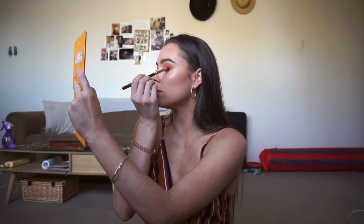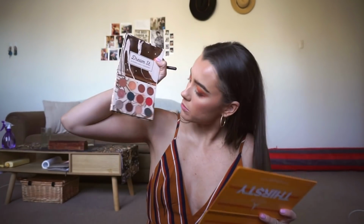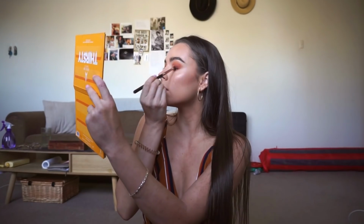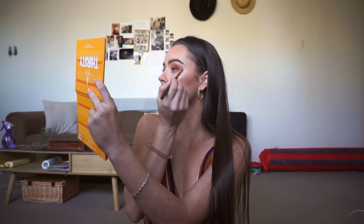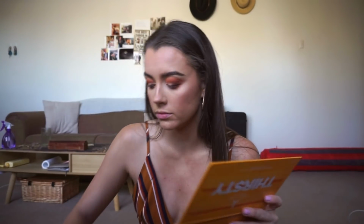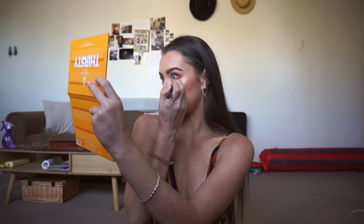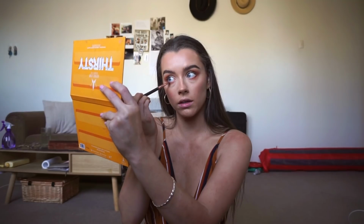And then I'm just going to focus this dark brown shade from the Dream Street palette, the bottom one, just on the outer third, just to deepen up what we've already done. And I'm just going to really define my lower lash line with that dark shade, just on the outer third again.